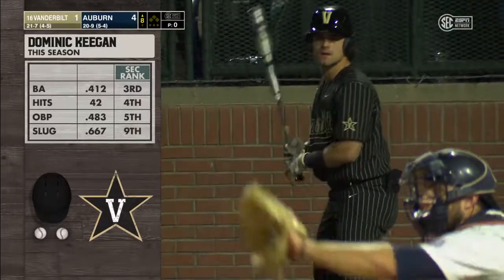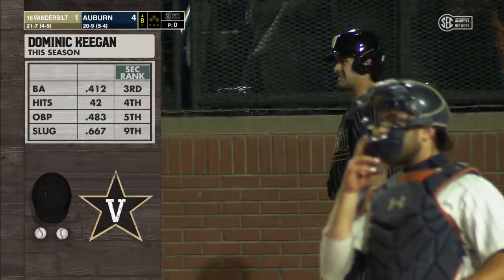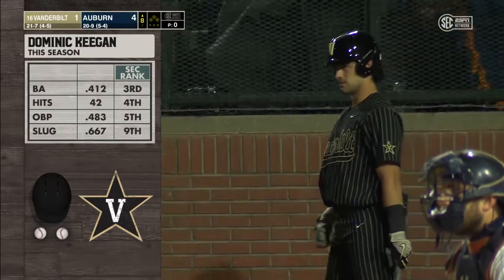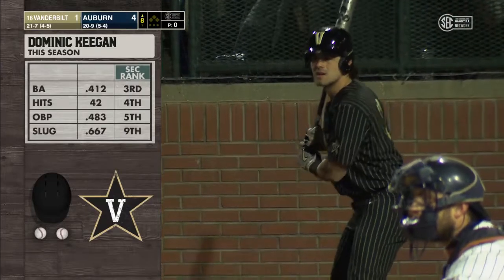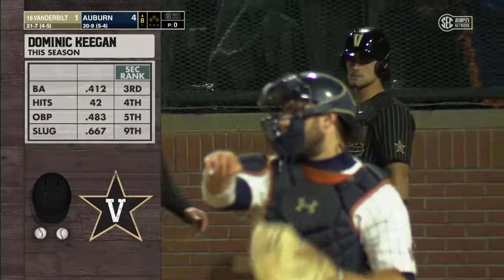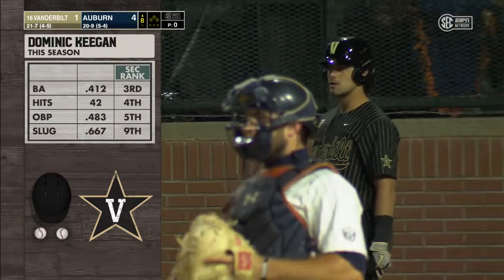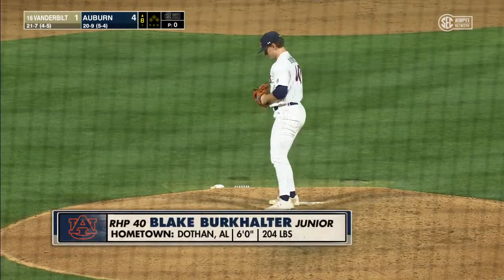Dominic Keegan leading off the top of the 8th for the Vanderbilt Commodores, and he's got a good bat. 3rd in the SEC in batting average and top 10 in hits, on base percentage, slugging percentage. Been a tough night for him tonight. A chance to turn that around against Auburn's closer, Blake Burkhalter, this has been the guy down the stretch for Auburn, Greg.